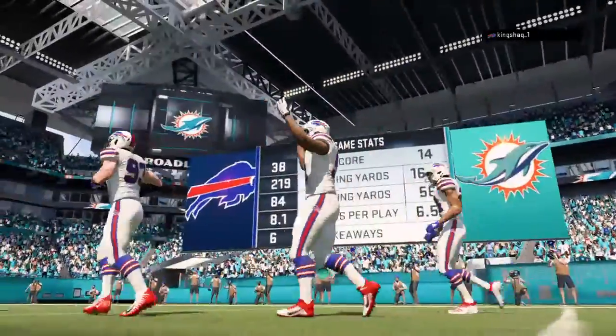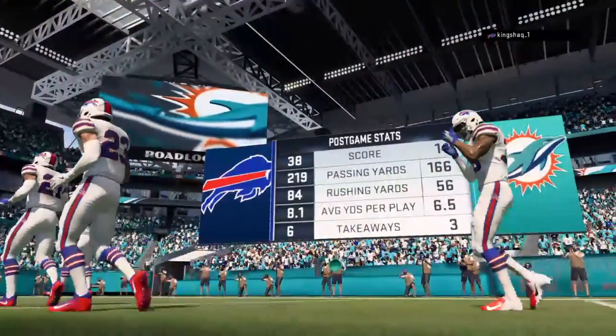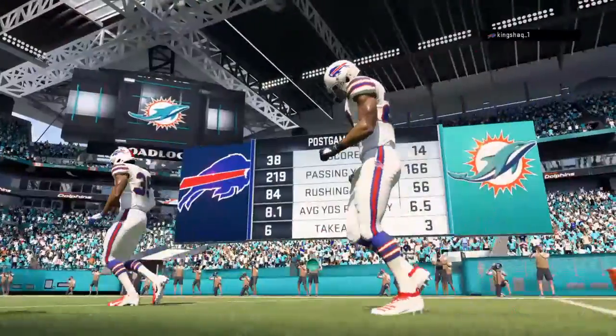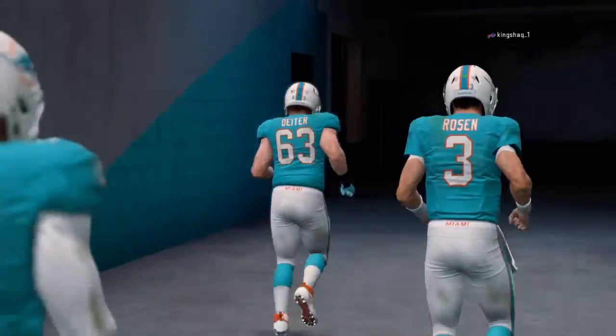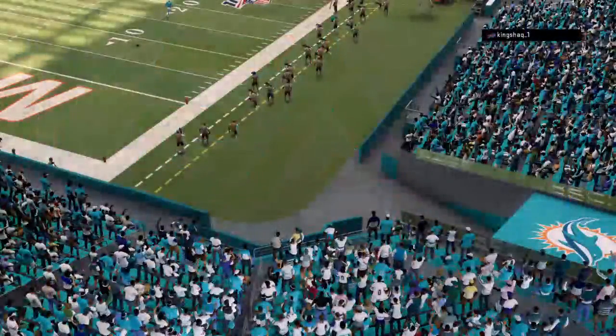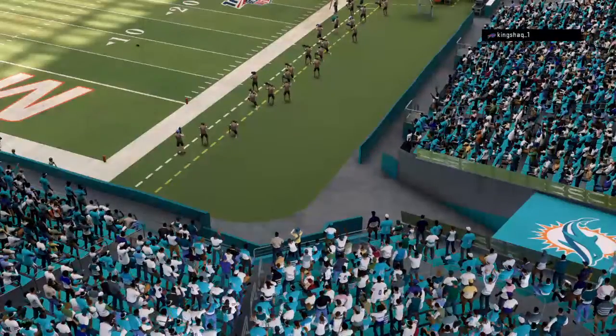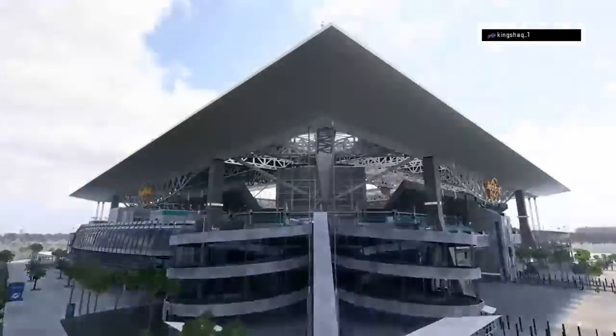So for Buffalo, it's a win they needed, if for nothing else in their sanity, as they move to 4-6. And they will head back home next week. Meanwhile, for Miami, it was a game they really needed as they drop back to 4-6. And they'll try to get back on the beam next week as they'll head to Cleveland to take on the Browns.